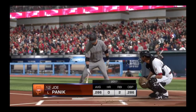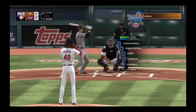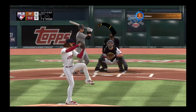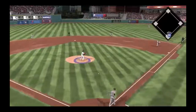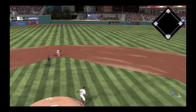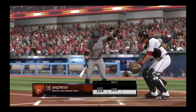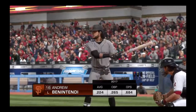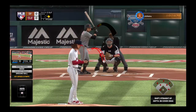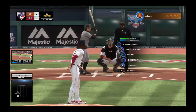Here's Joe Panik. He'll get us started in this one under the lights. Leading off tonight for San Francisco, the designated hitter, number 12. Check swing grounder to the right side. And he can't make the play as he overruns it, but that should be scored as an infield single. The left-handed hitting Andrew Benintendi stands in. And the average isn't pretty, down into the roaring 220s to begin the ball game. And a good pitch on the inside corner for strike one.